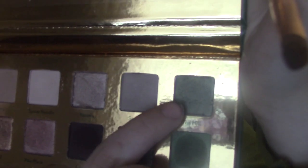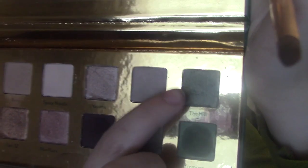So I've just done the rest of my makeup, and I think I'll try out a few more of the shadows under my lower lash line. I think I want to go for one of the more greeny ones. Okay, I'm going to go for this olivey, bright, greeny colour called The Hill up here, and I'm going to run some of this under my lower lash line, using this smudgy styled brush for that.